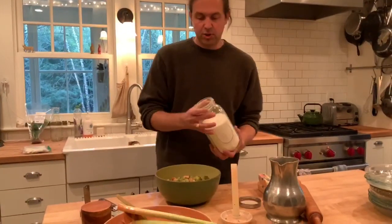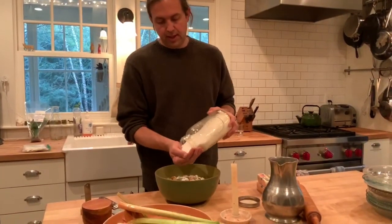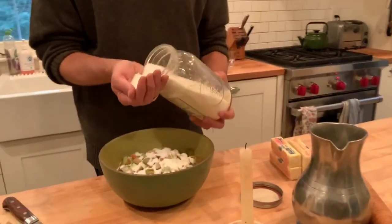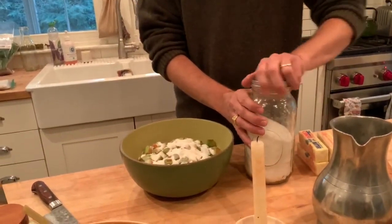Now, I'm gonna take some sugar, and with rhubarb, I'm gonna put quite a bit more sugar than I normally would for pie, and that's because it's pretty tart. So that's about a half a cup of sugar for this pie.